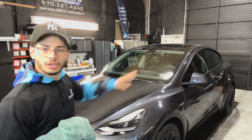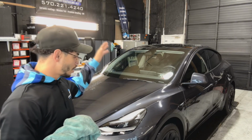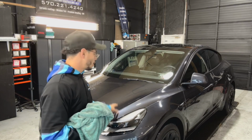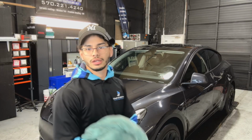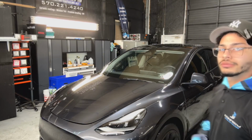Right now I'm just getting everything prepped, cleaning all the edges to make sure everything sticks correctly, everything bonds correctly, and install goes nice and smoothly. So that's what we have in the shop today, is this Tesla Model Y and for full front PPF.